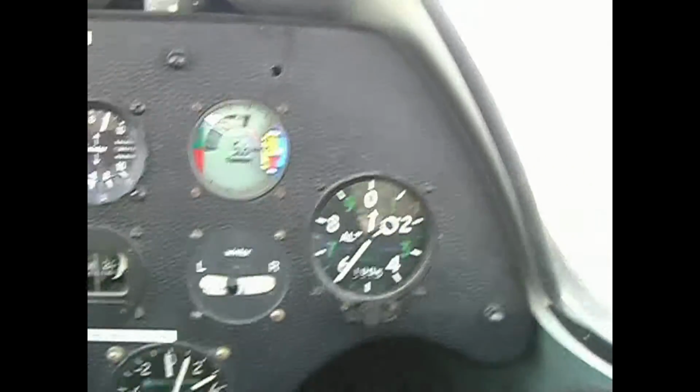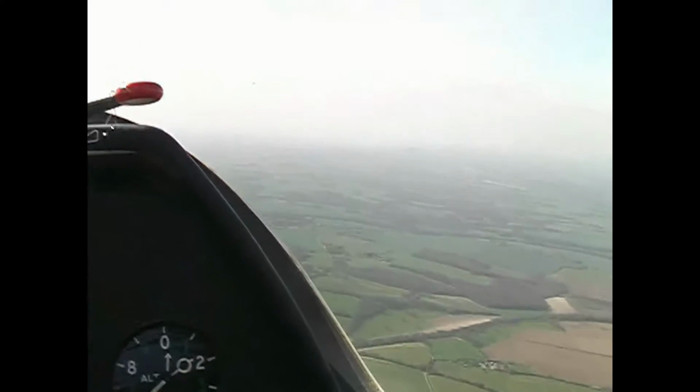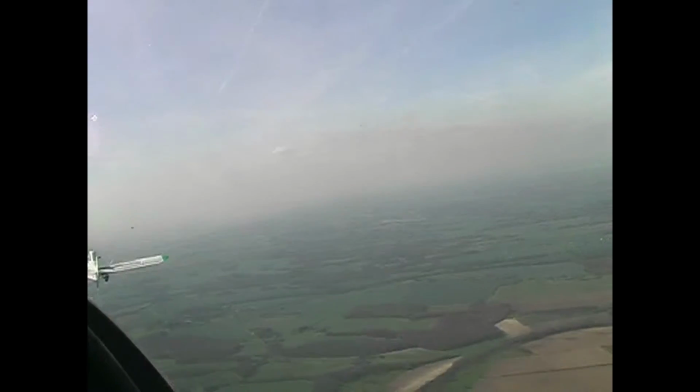I seem to remember on a winch tow, you drop slightly when they drop the winch. That's right, yeah. You relax the pressure on the cable. If you don't do that, what happens is the cable itself can fly down towards the winch and cause the drum of the winch to have a problem. And you don't get a very happy winch driver. No.